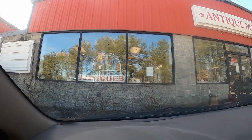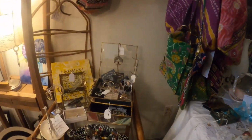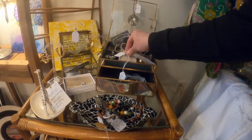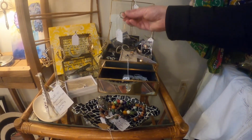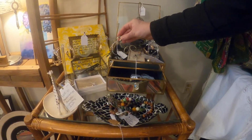And we are at it again. Here we go. And now we're on to store number 3. Kind of rolled in and instantly started seeing some of this costume jewelry. Looking around. This place had a lot of crafts and various stuff like that. So it wasn't the best.